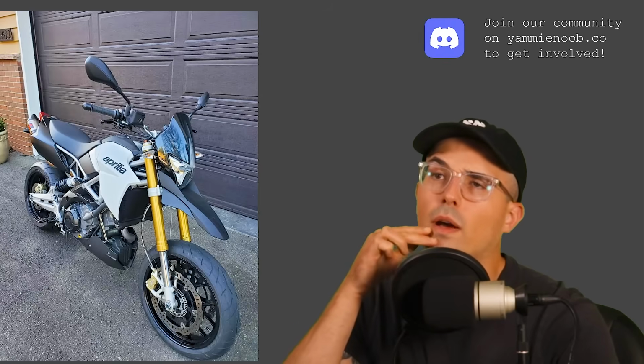One bike that has eluded me for a ride and review. We haven't done one of these ever, so this is a bike that I think we should certainly get in the shop at some point and see if somebody has a Dorsoduro that we could do a review on. That would be a lot of fun.